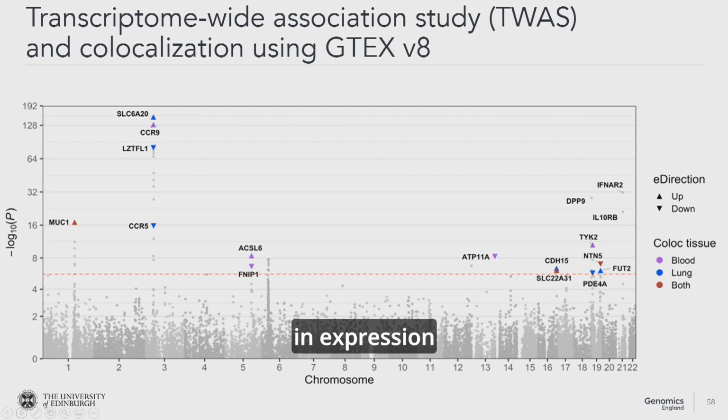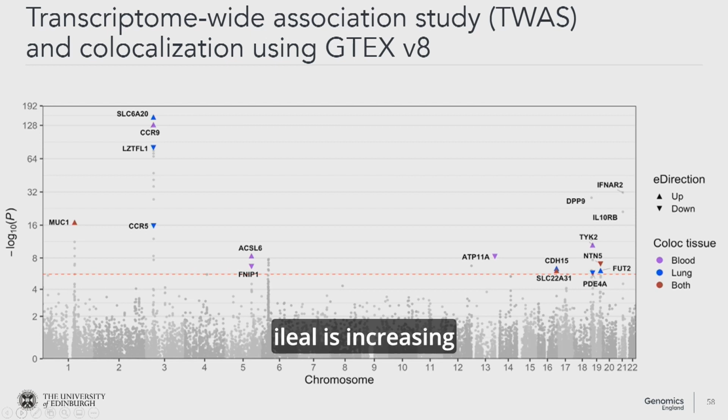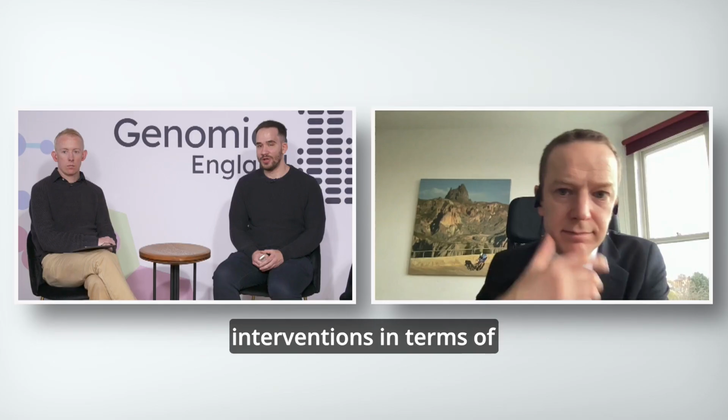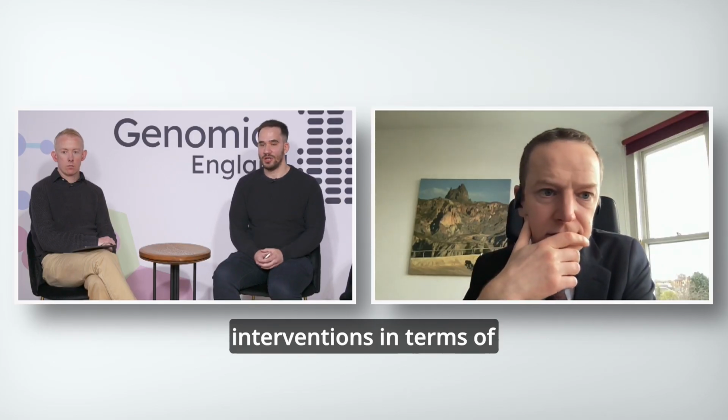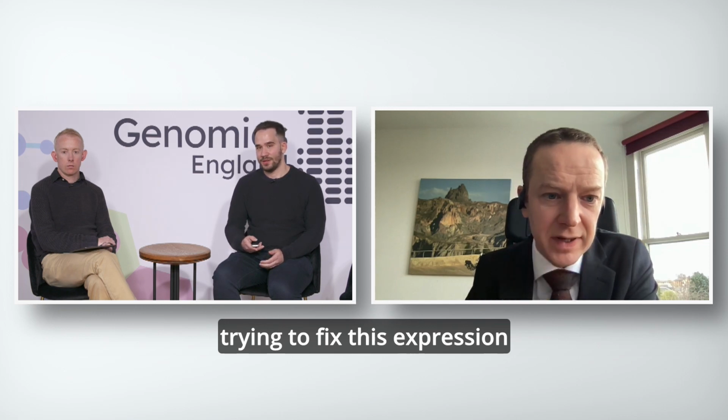So this can also be the beginning of therapeutic interventions, in terms of trying to fix these expression changes that are caused by the risk-increasing variants. And I will hand over to Kenny to tell you a little bit more about the significance of all of these associations and signals. Many thanks, Thanos.